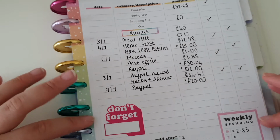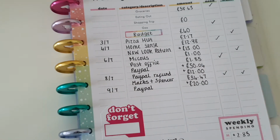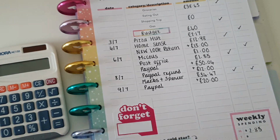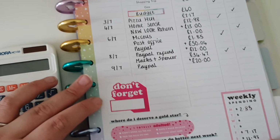So that finished the week. So let's have a look and see exactly how much I spent and how much I saved. Okay, let's have a look. So some of it I have already started tracking down here.